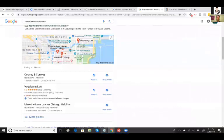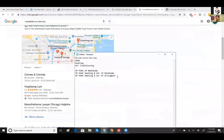Okay, so that is how I suggest naming. I call it the franchise model, and you can either add "of" after it, right? Or you can just put a dash and the city name. But you really want to work the keywords in. You also want to work in that location, which is going to help you get in that snack pack right away, versus picking something that's just branded like Cooney and Conway. I mean, you could do Cooney and Conway with the city name. That will help a little bit, but it's not going to work as well as having even just part of one of your keywords in the business name.